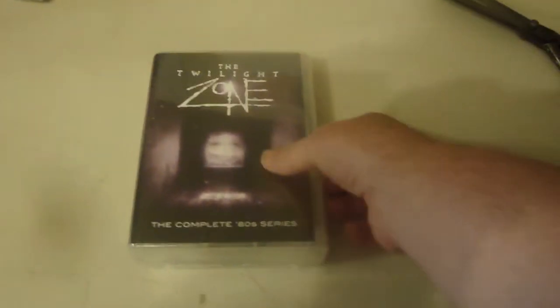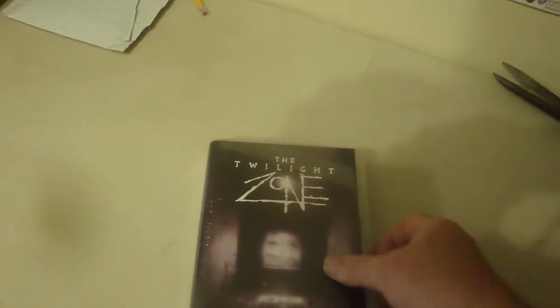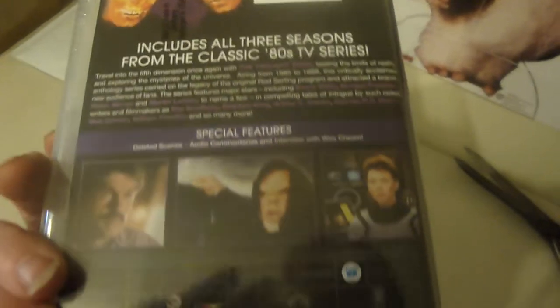Okay, so I got off eBay with my refund. Twilight Zone, it runs about $150. The other one, the white one, is about $100 to $150 for the deluxe. This one I got for a little bit less. If you can find them under 150 bucks, definitely worth getting the whole series.